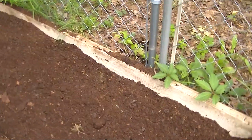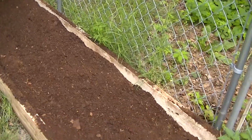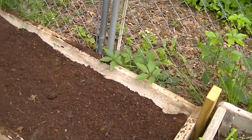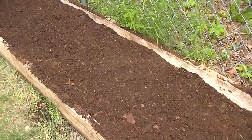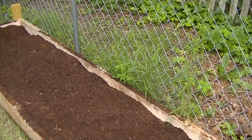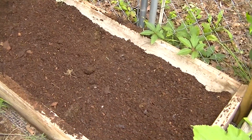Now what I'll be adding to this, when I put the plants in to plant, is bone meal and a little bit of vegetable fertilizer, and that's what I'll be putting in there when I put the plants in. And the compost next season should take care of the nutrients for the rest of next year.